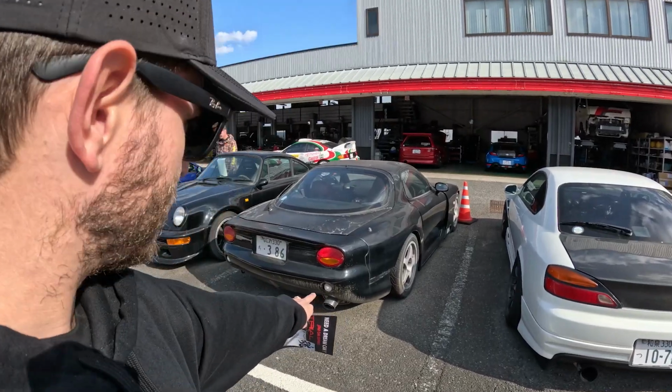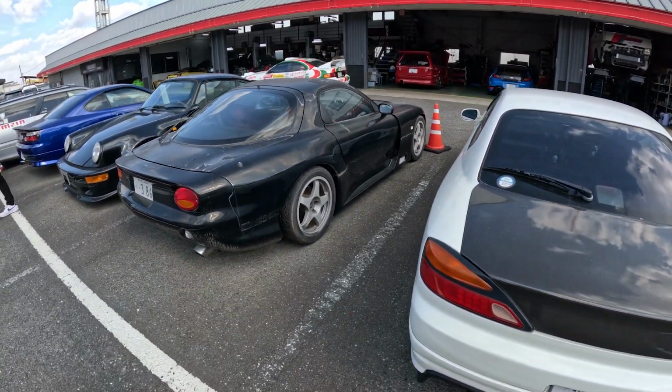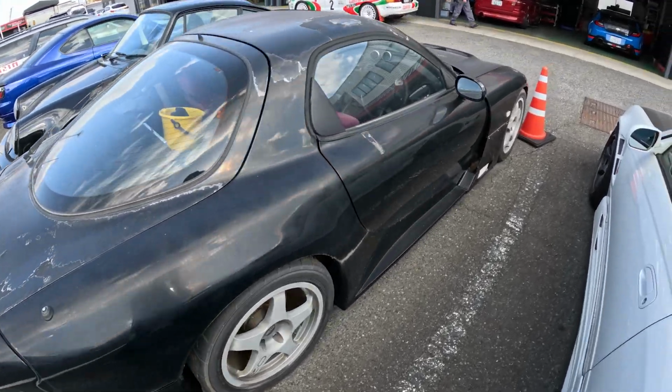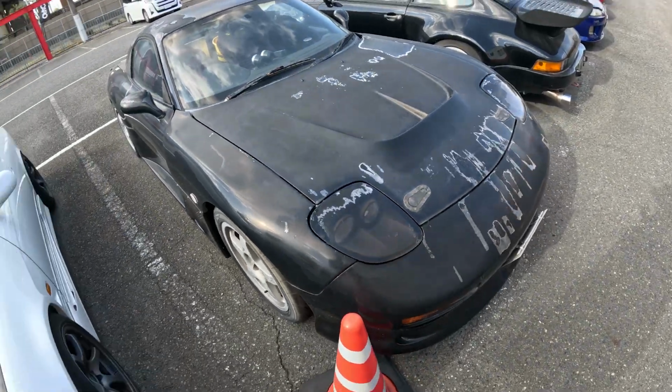I just saw the back of this and I was wondering what it was, because the quarters in the car look like an FD RX-7. I realized it is an FD. I've just never seen this rear end before. But yeah, it's an FD RX-7.